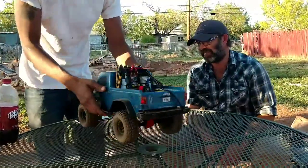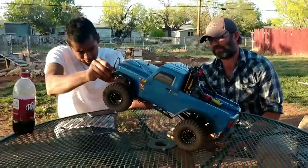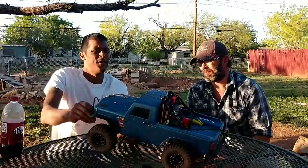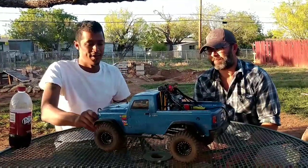And is that the stock steering servo? No, this is actually the Savox. It's the 231, and that's, you know, because it's a kit, it didn't come with one, so that was just my basic selection.